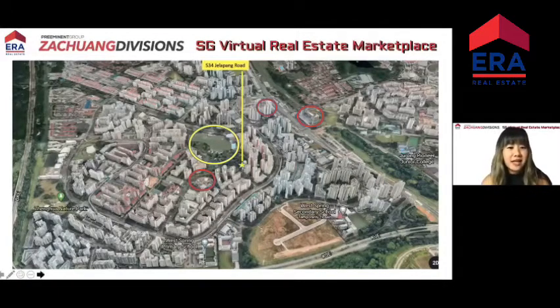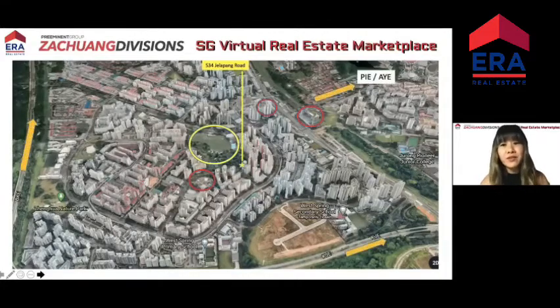I also want to showcase the accessibility to this whole estate in relation to the unit I am marketing. It's flanked by the BKE and KJE, and of course this one goes towards the AYE and PIE. So there's a lot of connectivity to this whole estate.